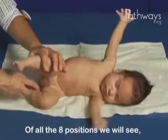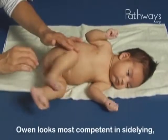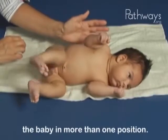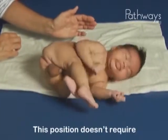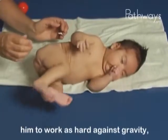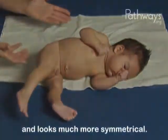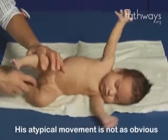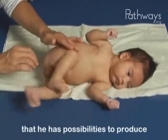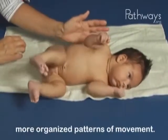Of all the 8 positions we will see, Owen looks most competent in side lying, which is why we recommend looking at the baby in more than one position. This position doesn't require him to work as hard against gravity, so he is comfortable here and looks much more symmetrical. His atypical movement is not as obvious in this position, which lets us know that he has possibilities to produce more organized patterns of movement.